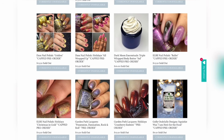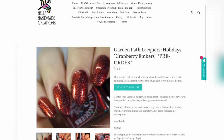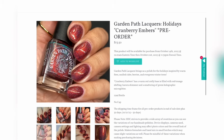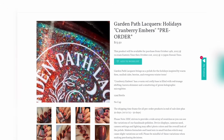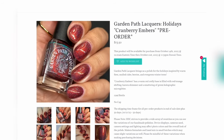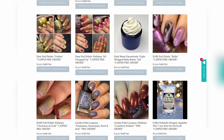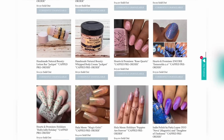And then sadly, the Garden Path shades are not really speaking to me. I love the base in Cranberry Embers, but this teal, blue, oh, actually green. Okay, the green micro glitter, I don't know, it's just kind of not doing it for me. Okay, you can't tell me there's not teal in there, right? It's like green and blue, but I get that it's for the holidays. It makes sense, but I don't like it. I'm so sorry. So we can just keep going, and okay, this is body care, so we'll keep moving.